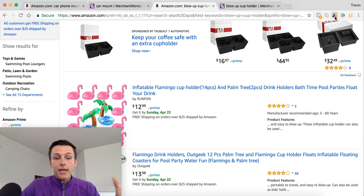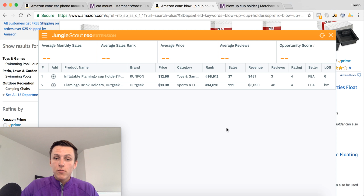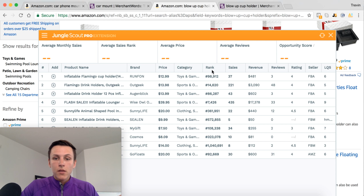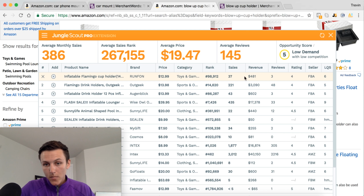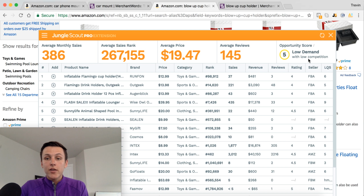I'm going to hit the Chrome extension, and it's going to give me an opportunity score and the average reviews, and I'm going to basically see whether or not this product is going to be profitable. So we need to look at first, is it in demand, high or low competition, and then we look at the rest of the different search criteria. As you can see, the reviews are super low, 33 reviews, and the revenue is 17,000, 48 reviews, and it's 3,000. And then these other reviews, I'm assuming that they're just starting to sell because it's a summer product and they're not doing super well, but it's better than nothing. So that's why it's going to give us low demand with low competition.